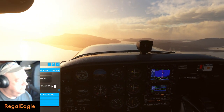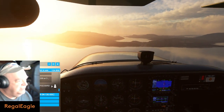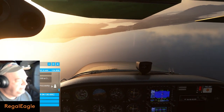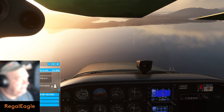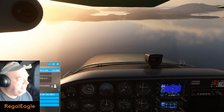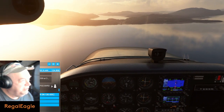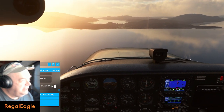Let's cut the power, add the rest of the flaps. We're very high. Might have to... we might have to go into just a little bit of a slip to kill off some altitude here.